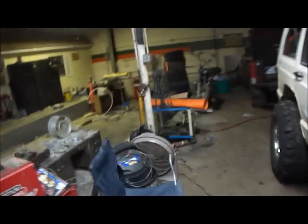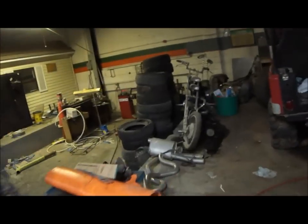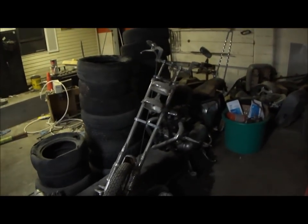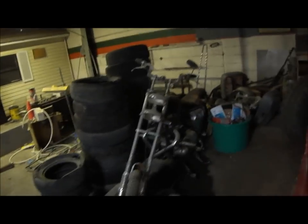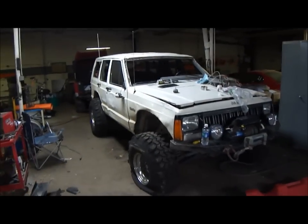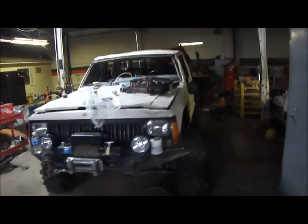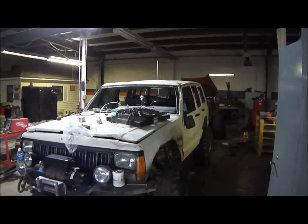Old school tramp chopper. Hell of a restoration project, that's for damn sure. So this is what happens when you roll it pretty good. It happens.